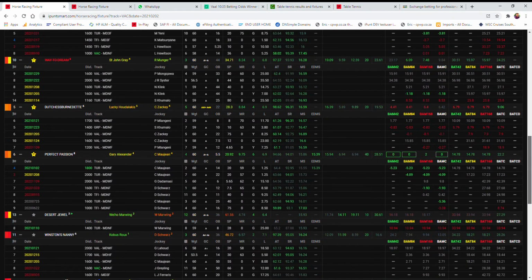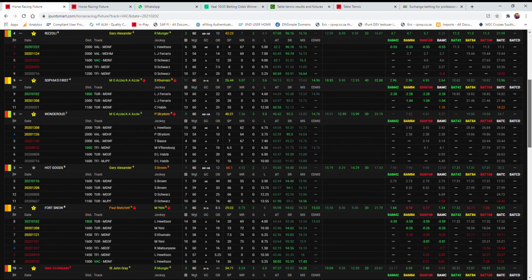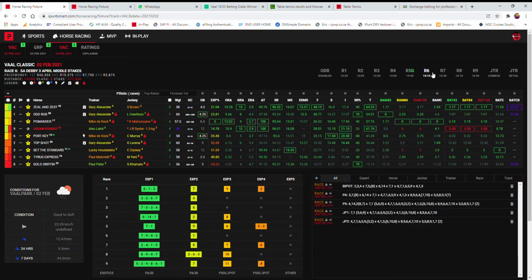5, Duchess Bernadette, that's now also doing the 1700 Vaal on the 21st of Jan, was behind Senescence the greenie, so should have him covered. And then Perfect Passion, that had a decent run with Chase Majan on board, 4th and 3rd the last times. Way to Dream is scratched now, and Sophia's First is the 5th choice. I do think Senescence and Masakan should fight that one out.